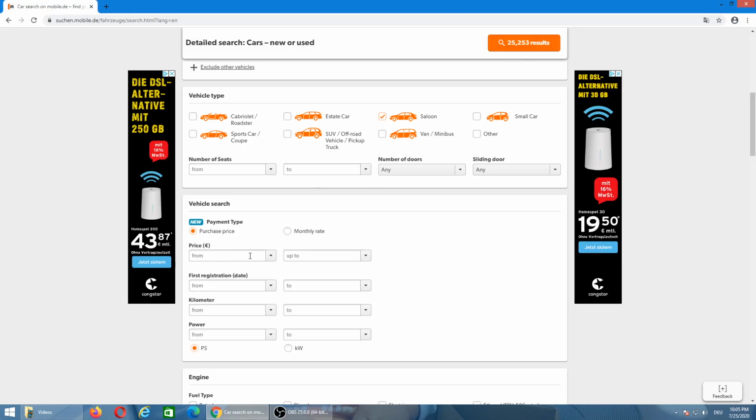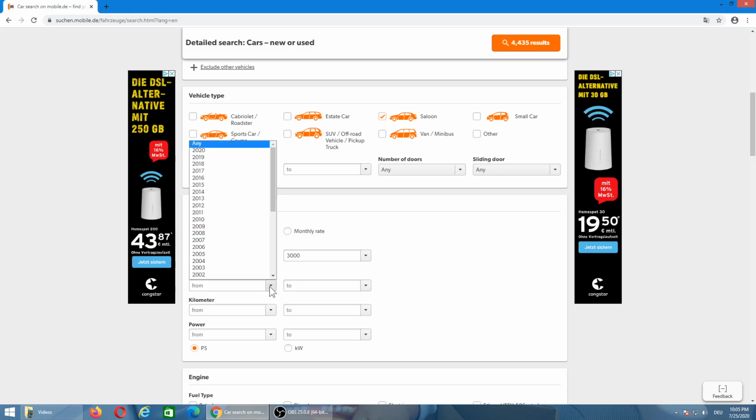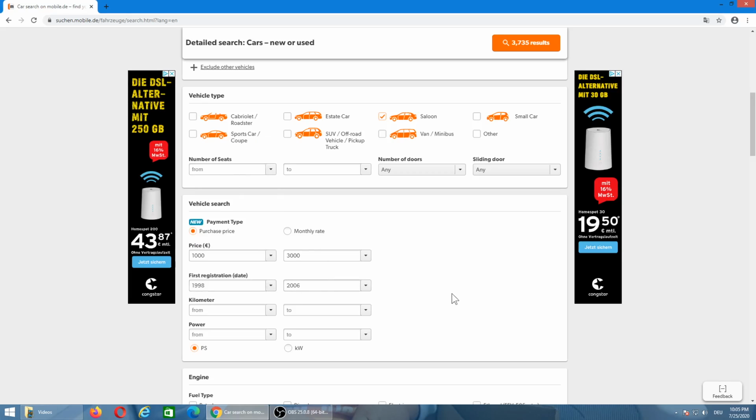The price is important to see what budget you have. I will say I want to buy a car between 1,000 to 3,000. As you can see, it dropped from 25,000 to 4,400. And the first registration, it is the date, which year I care about buying. I will say here I want it from 1998 to 2006, according to my budget. Now it dropped a little bit.